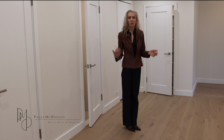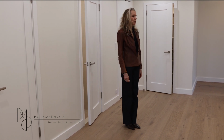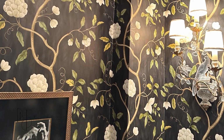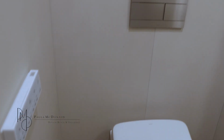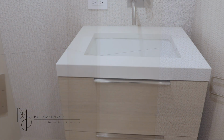We'll cut in through our walkthrough some of the shots that are important, and one of those, I think, is this area and this powder bath, because this little powder bath was a completely different time zone, full of wallpaper, and when you come in here, we'll show you with more video what it looks like.